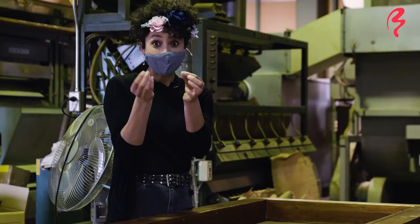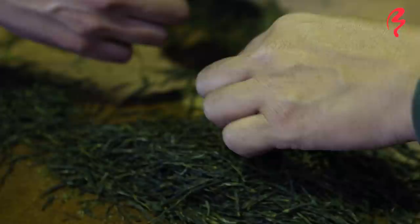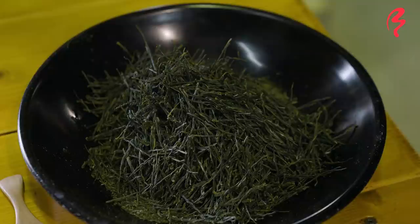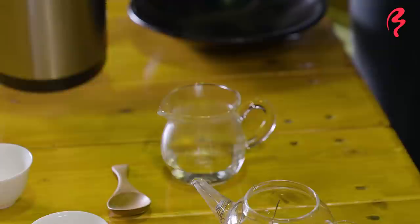It's hard to believe that this just a few hours ago was a fresh tea leaf and that beautiful bright green bush beneath Mount Fuji has become these dried tea leaves. But I'm quite excited to drink it and that's what's coming next, finally. The tea is complete. Okay, about that amount. So the steam has decreased. It's pretty much time to pour into the teapot.